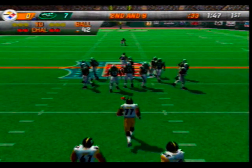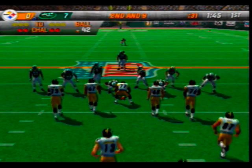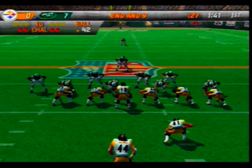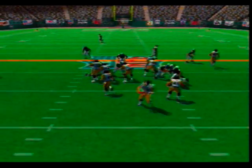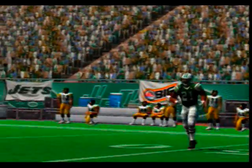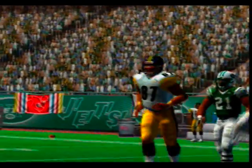Ball on their own 42. The Jets with a four-man front. Hands it off to the back. Nice play fake. Gets the pass off. Nearly intercepted. He was the one they were trying to get the ball to, or had the coverage on the play.